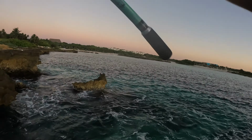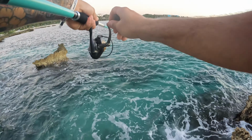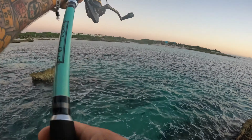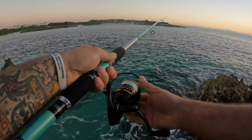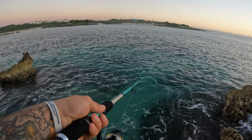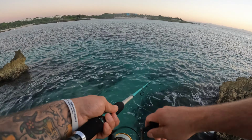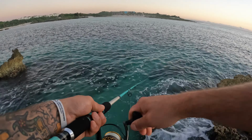And then I've got my Penn Battle 4000, which has got 25 pound braid on it. I've got a 40 pound fluorocarbon shock leader. And on the end, the lure that I always start with is the hardcore minnow, the Duel Hardcore Minnow 90. And let's see what that goes like for the first 10 minutes or so.